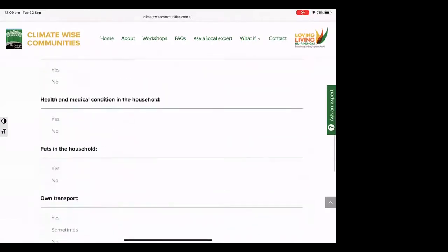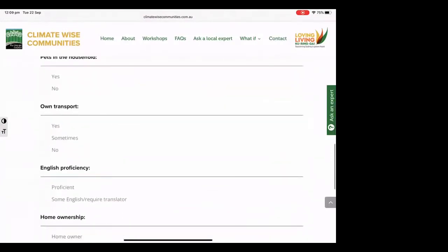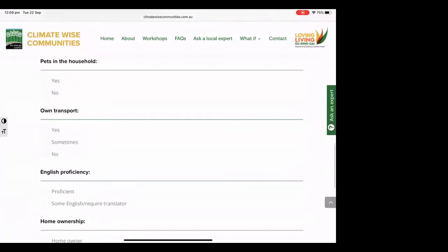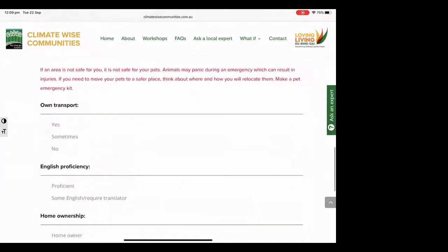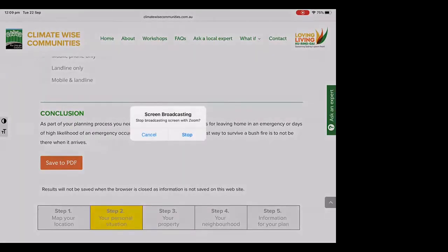So we'll go over these elements here. Household. Again, once you finish that, you save the step to PDF. So the next step is step 3, which Mark will then cover.